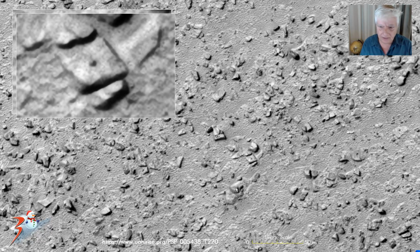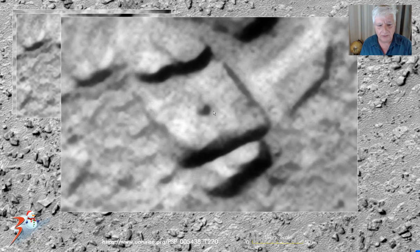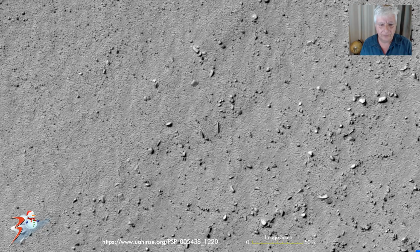And we're looking at this square slab or megalith over here, which measures about 10 by 10 by 10, and it's got a little hole there right in the center, the diameter of about 1.5 meters, and then the strange long narrow object over there, which is about 2 meters wide and about 10 meters long. Lots of other debris and wreckage in this area.